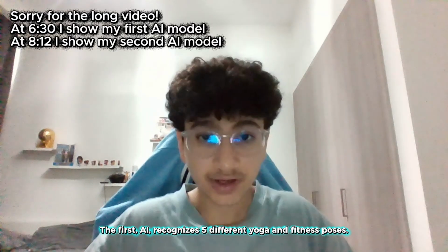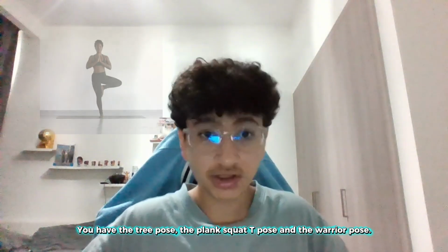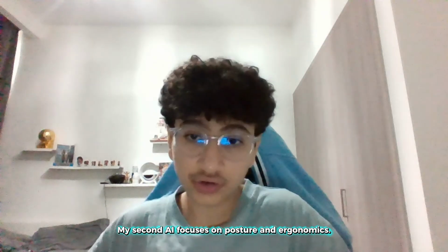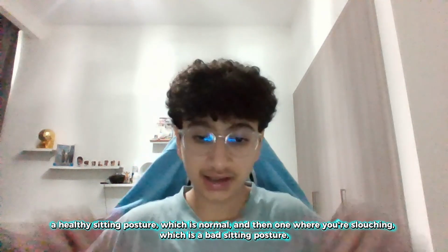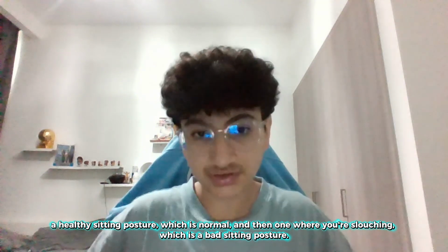The first AI recognizes 5 different yoga and fitness poses. You have the tree pose, the plank, squat, T pose, and the warrior pose. My second AI focuses on posture and ergonomics. It recognizes two different sitting postures: a healthy sitting posture, which is normal, and one where you're slouching, which is a bad sitting posture.